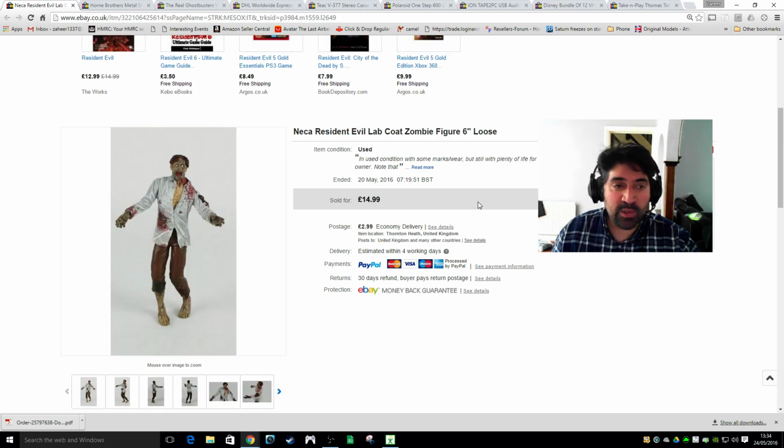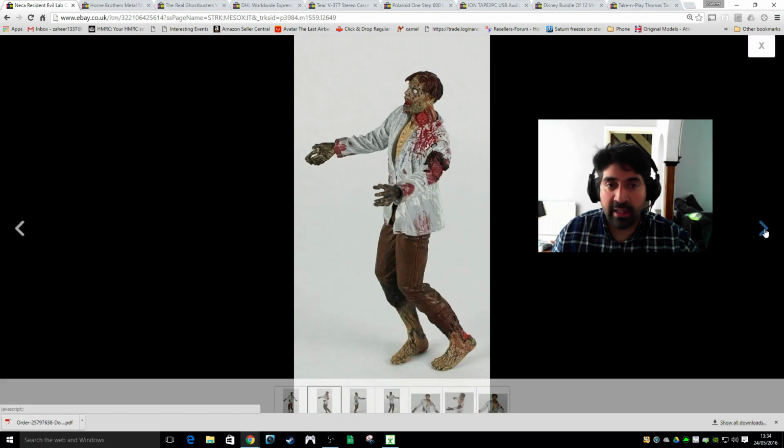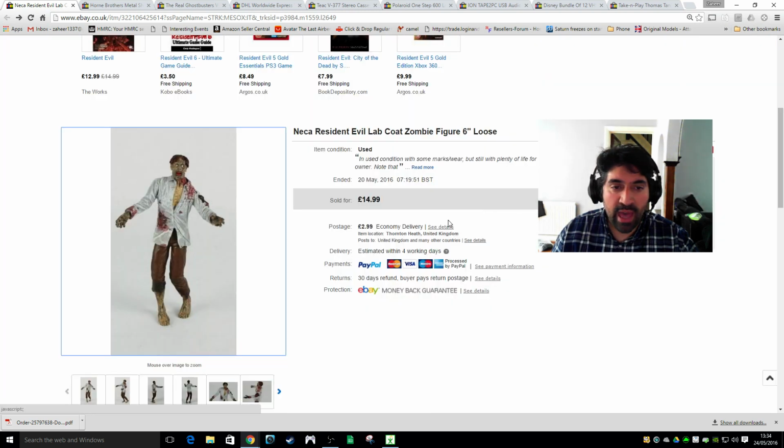Next item to show you, it's a NECA Resident Evil lab coat zombie, loose. It doesn't come with its bits and pieces, like it would have come with a crow and something else. It's a pretty gruesome looking action figure. Didn't cost me more than £1 tops, and I sold that. I didn't get 15. I took an offer of a tenner plus the shipping, so I was pretty happy with that.